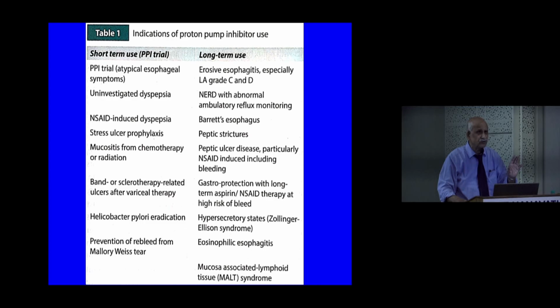You must realize that I see a lot of prescriptions coming from doctors who use painkillers, where the standard is Pantocid DSR twice a day. Now, what is DSR twice a day for? You are giving 60 milligrams of domperidone, which in the long term is going to produce extrapyramidal side effects. Please don't do that. It is not required at all. There are definite indications for proton pump inhibitors. Some of them are for short term, some of them are for long term.